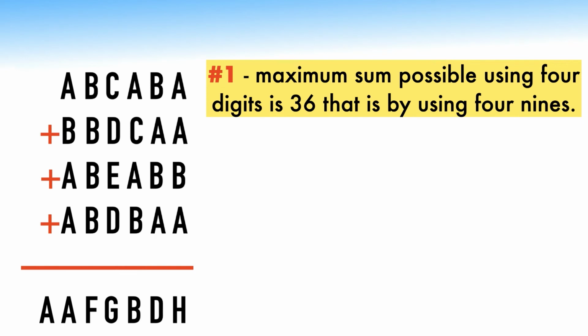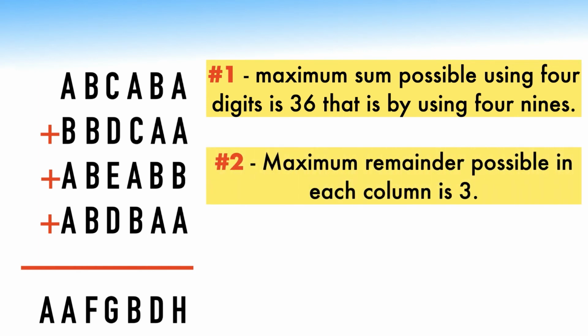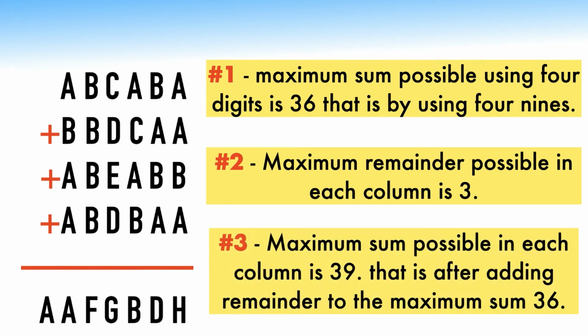There are 3 most important points one must remember before beginning to solve these kinds of math problems. Number 1. Since there are 4 numbers in each column, the maximum sum possible using 4 digits is 36. That is by using 4 nines. Number 2. Since the maximum sum possible using 4 digits is 36, the maximum remainder possible in each column is 3. Number 3. The maximum sum possible in each column is 39, that is after adding the remainder to the maximum sum 36. Now we have to apply these 3 most important rules to find the value of each letter.